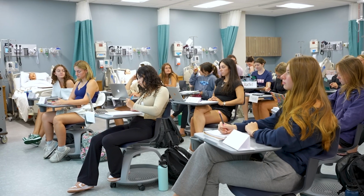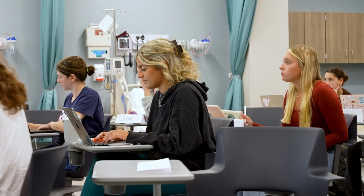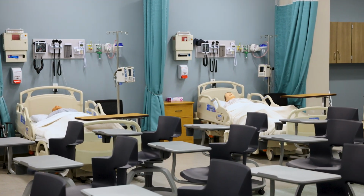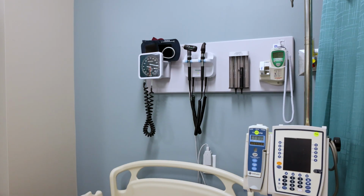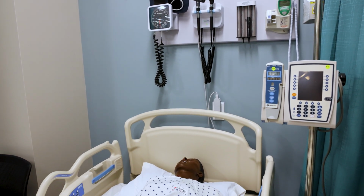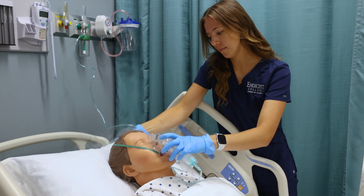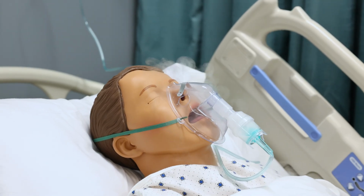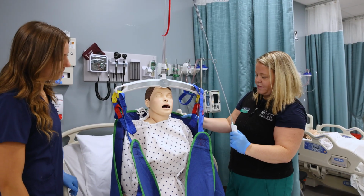Let's begin. This is the Fundamentals Lab, the first place nursing students get hands-on experience. During our first year at Endicott, we come here weekly for Health Assessment Lab, and we return the next semester for Fundamentals of Nursing. This multi-purpose room fits 24 students and has 12 hospital beds. Each bed is shared by a student pair to practice assessments, transfers, and basic care. We also have simulated IV pumps, oxygen, suction, and even an overhead ceiling lift, just like in a hospital.